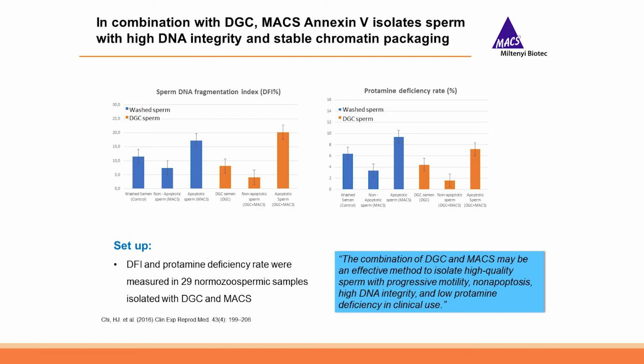Now, in the case of DNA fragmentation index, they saw that the highest decrease of DNA fragmentation index occurs in the combination of density gradient and MACS. So, as you can see here, in the fraction of non-apoptotic sperm cells versus the fraction of apoptotic sperm cells, so that's the orange graph, the decrease of DNA fragmentation is higher.